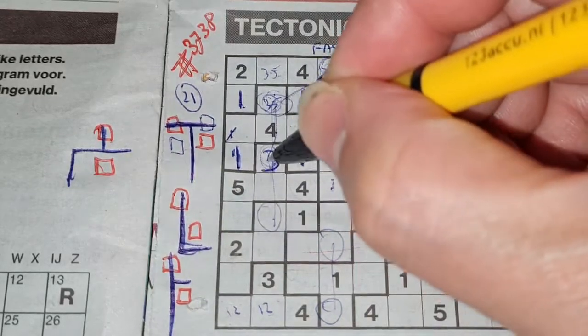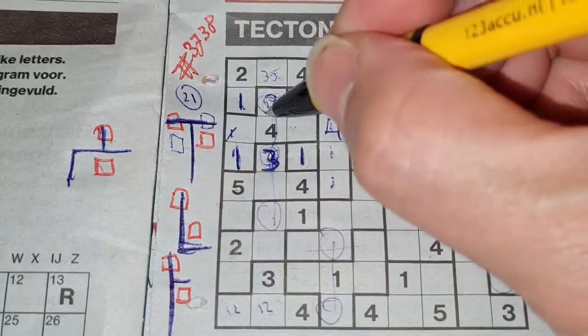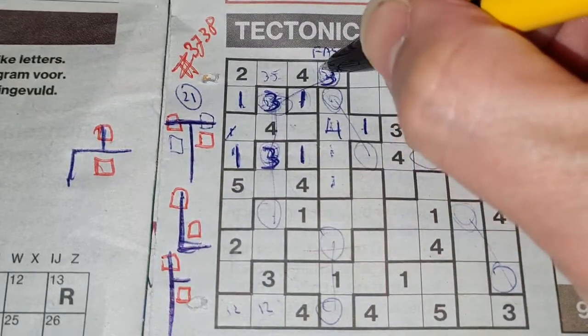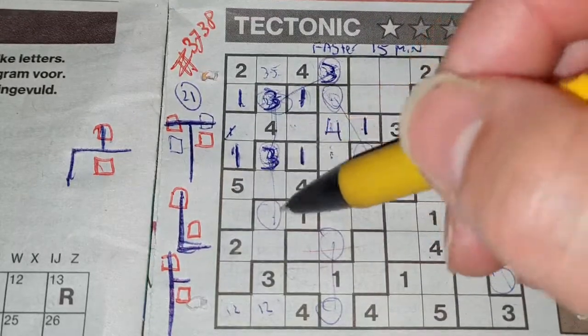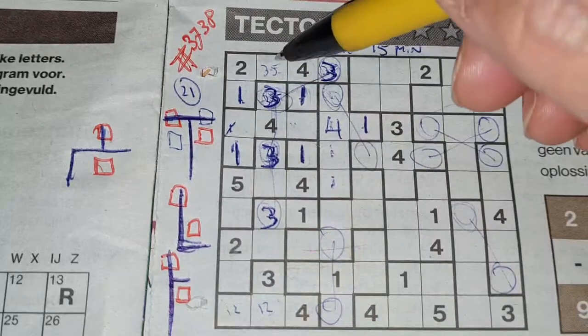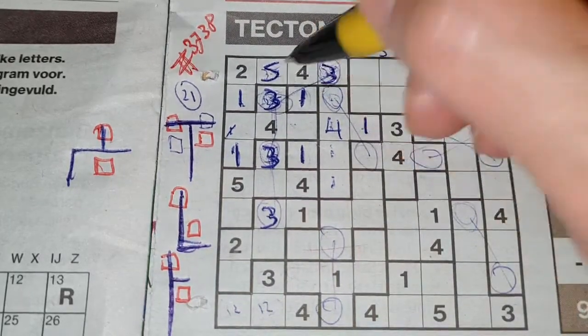Should be a 3. Alright, this box is connected with that box, should be also 3. This box is connected with that box, should be also 3. And this box is also connected with that box, should be also 3. One box left in this L shape area for number 5.